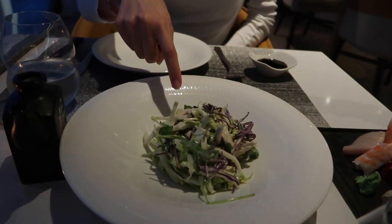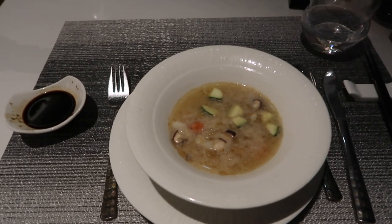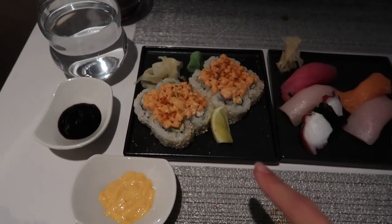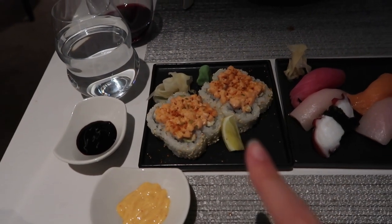What is it? Chicken salad with spicy mayo dressing, omakase, sashimi. Got seafood soup, miso soup for me. Now we have nigiri. We have octopus, yellowtail, tuna, and salmon. We got a baked salmon. I think it's cucumber roll based with baked sweet and spicy salmon on top.